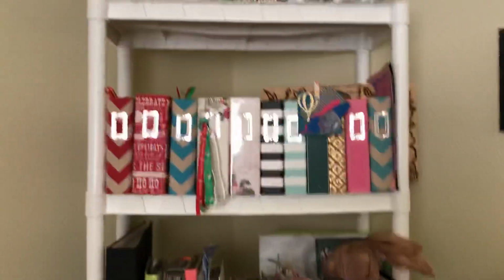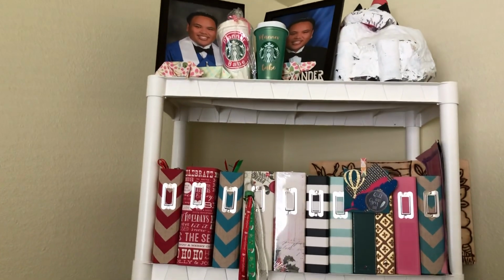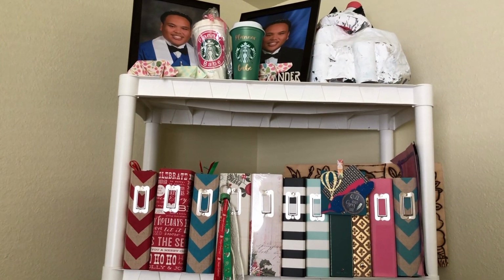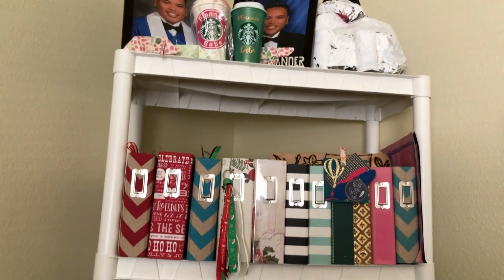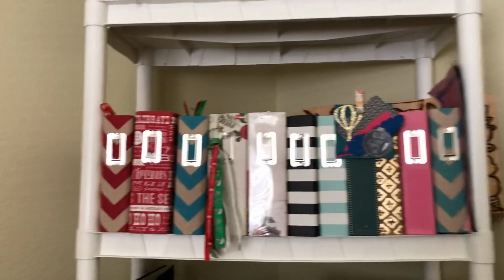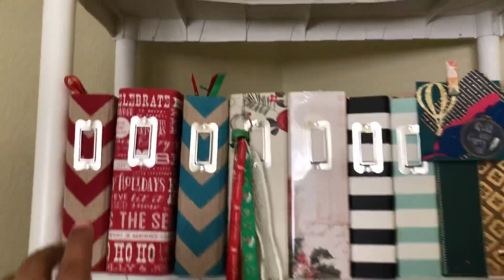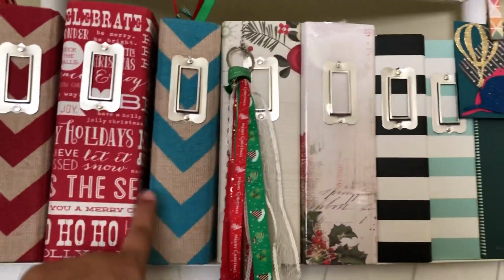And then up top I just have my oldest's graduation pictures. And then I received one of the Starbucks cups from Robin from Robin's Nest. And then the other one is from a planner meetup that I went to in Hawaii. And then I have my snap binders and other binders that are similar size. So all of these are filled. These are 1, 2, 3, 4.